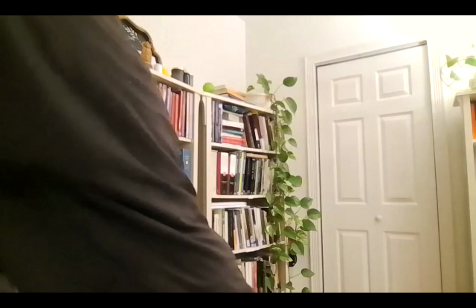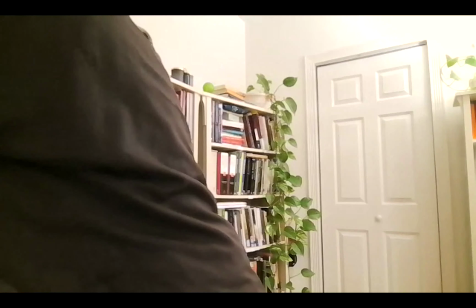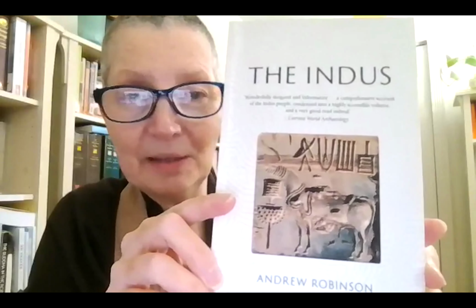What's the name of that book again? It's called The Indus. Here, I'll show it to you, if I can get it off the shelf. It's a very good book. I got this at the British Museum, so you know that it's credible scholarship because they were selling it at the bookstore in the British Museum. And it's called The Indus by Andrew Robinson. Interesting. Yeah, really fascinating what we know and what we don't know about that period of time. But the art, the craftsmanship was incredible, absolutely incredible.